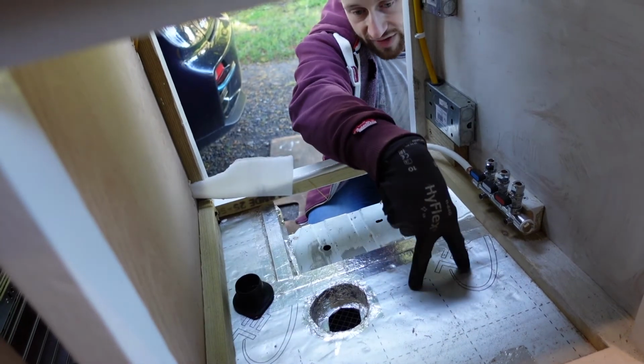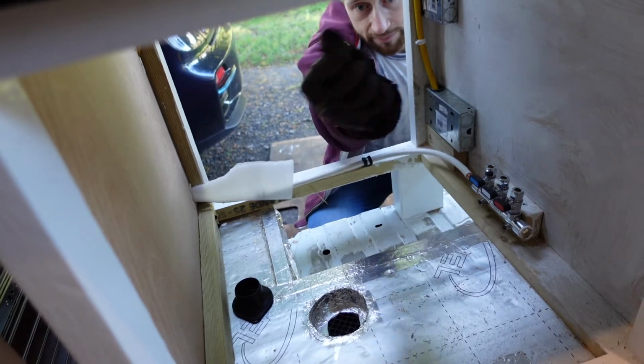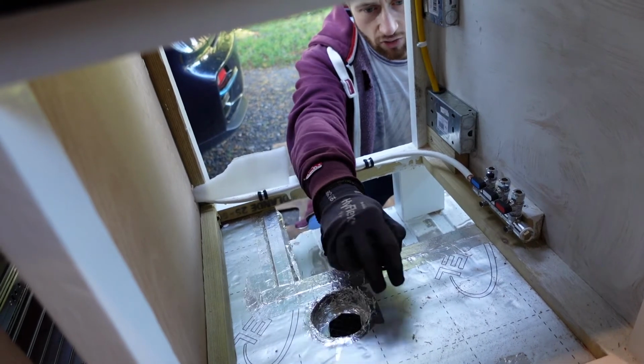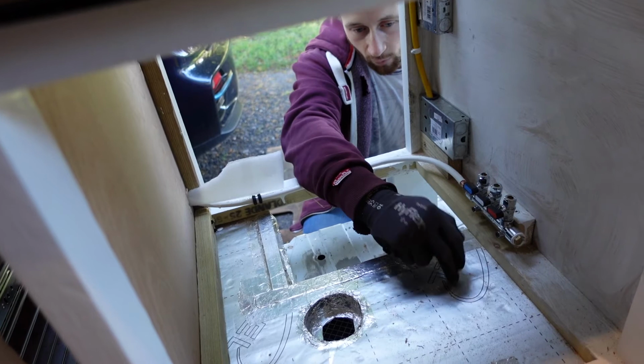We can get the pipes through this part of the floor here. It's clear to go straight through here. We're gonna have the pipes just bent down this way. Then we don't actually have to worry about how far apart the holes are in the floor. We can just have them where suits the floor.